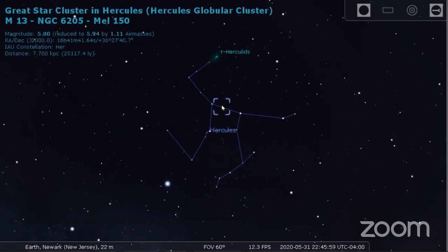If you use a pair of binoculars under dark skies, you can usually pick out this fuzzy little spot right in his armpit there, and that's where M13 is. So it's a pretty easy object to find.